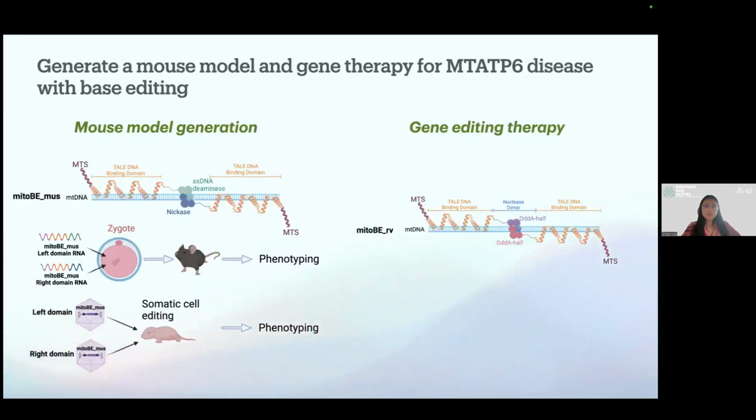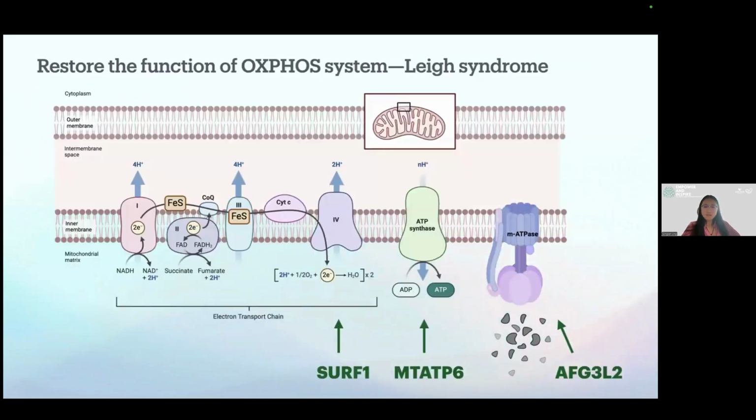Just a very brief summary of what we are doing on this gene: we're taking advantage of mitochondrial base editing technology to create a mouse model, editing both the germinal cells as well as the somatic cells, and also to provide a proof of concept using base editing technology to reverse the mutation in this mouse model. I'm hoping that with all those efforts, we will not come to an end of the journey, but over time we will learn more and more about developing gene therapy for mitochondrial diseases, especially focusing on restoring the function of the OXPHOS system that causes Leigh syndrome.